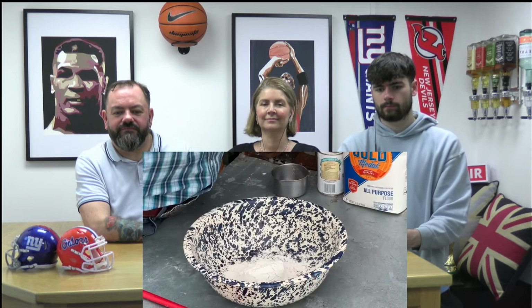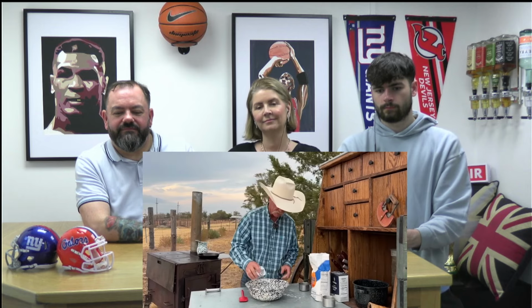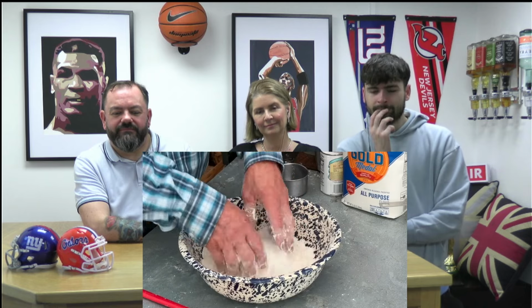All-purpose flour, 3 cups. To that, we need to add a little baking powder. Don't take much, about a teaspoonful. Little dab of salt. I like to go ahead and mix this right off the bat. All the dry is mixed together, so it is time to add the fat.